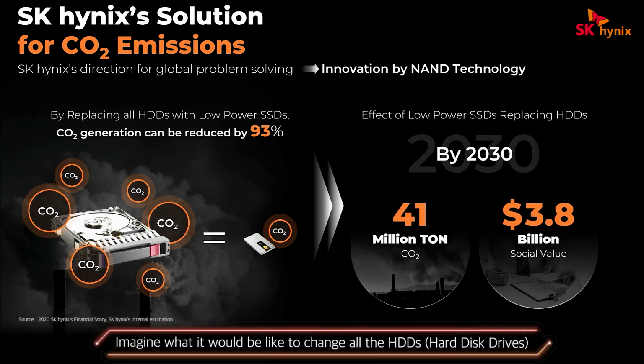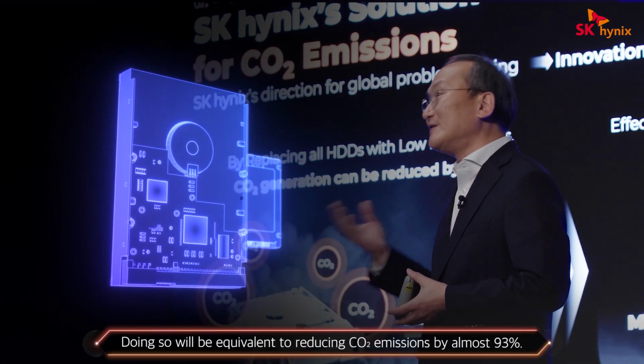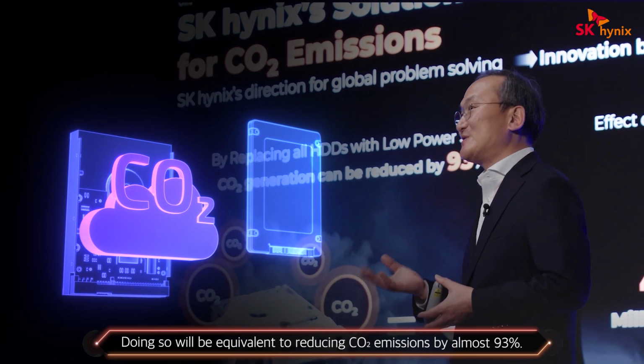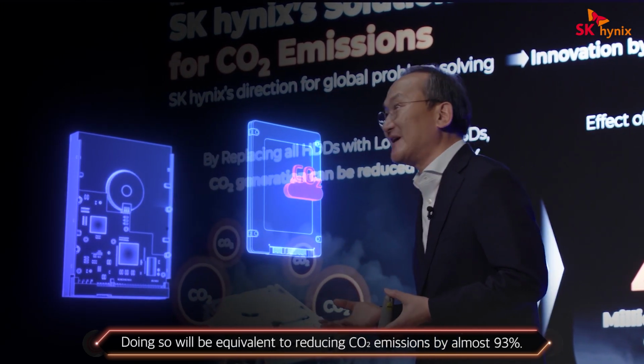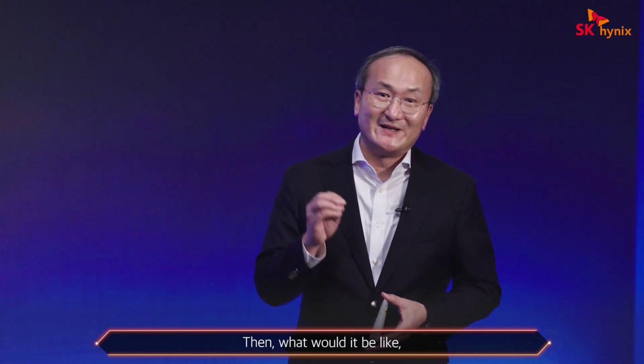Imagine what it would be to change all the hard disk drives in the world to SSDs. Doing so will be equivalent to reducing CO2 emissions by almost 93%. Then, what would it be like if we were to replace hard disk drives of all the data centers around the world with low power PLC or QLC based SSDs by the 2030s?